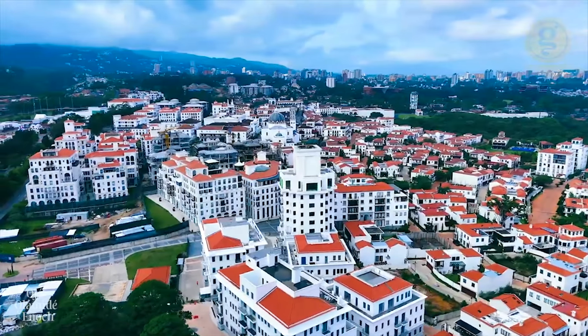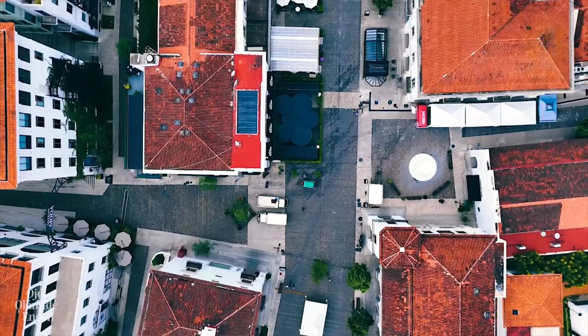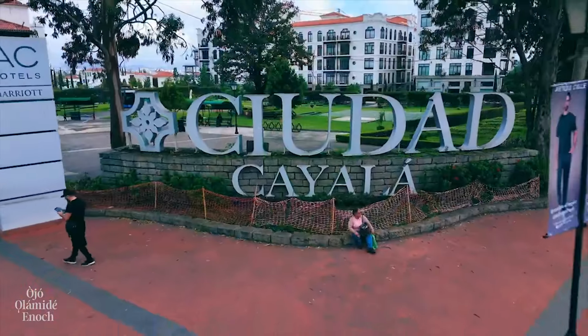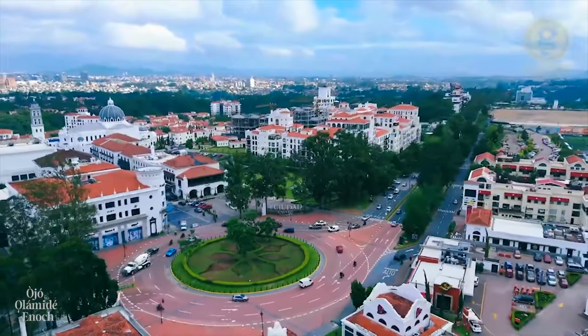Imagine stepping into a brand new colonial town, complete with cobblestone, white stucco walls, and red tiled roofs. Yet nothing here is older than 20 years. The Ciudad Cayalá, on the outskirts of Guatemala City.